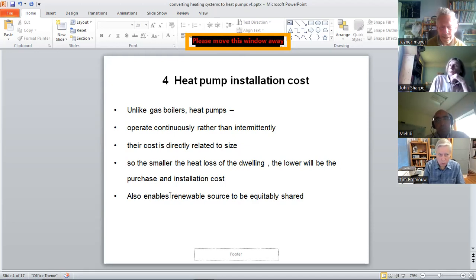And there is a greater question, and that is that the renewable source, be it the heat in the ground or the air, needs to be equitably shared. This is only possible if the heat loss of the dwelling is sufficiently small so that it can be shared. Otherwise, there is not enough heat in the ground or in the air to be able to do this. So there are a number of reasons why you need to reduce the heat loss first.